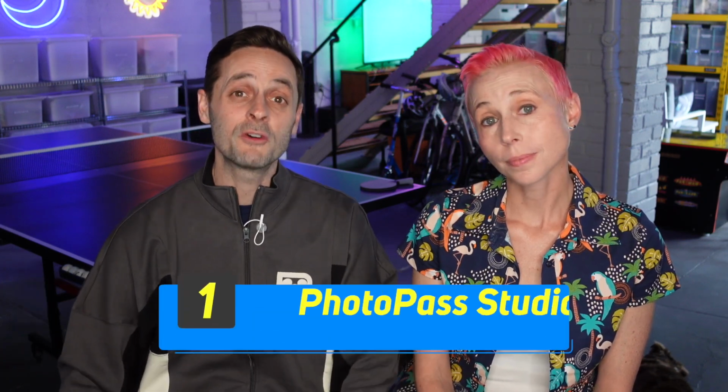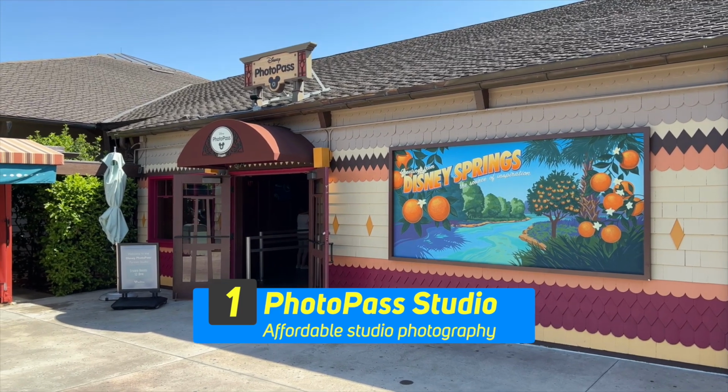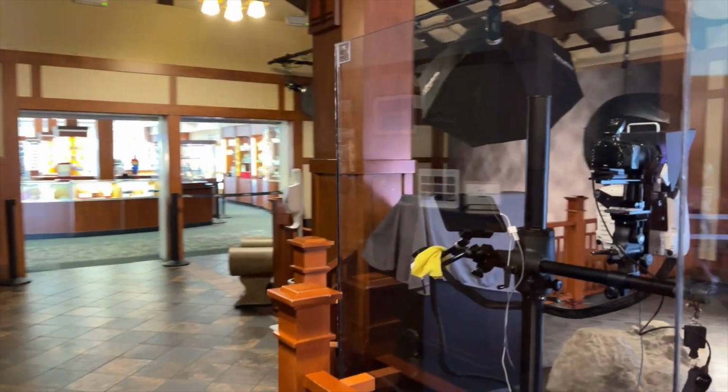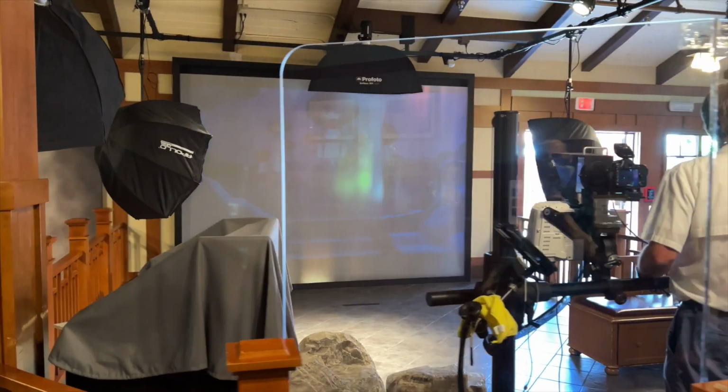And our number 1 favorite Disney Springs experience that a lot of people overlook is the Disney PhotoPass Studio service. So if you're using Disney's PhotoPass service already and having pictures taken by the cast member photographers throughout the Disney World Resort, pop into the photo studio while you're at Disney Springs.